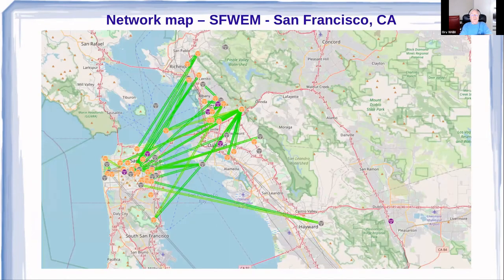This is a San Francisco wireless emergency mesh network. This network's about 3 years old now. They're doing a really good job of deploying it. They've got a good plan. They're working at expanding it south along the peninsula and farther east. The City of San Francisco has been very accommodating to them, letting them have almost unlimited access to any city building or other structure. So they've had real good luck.